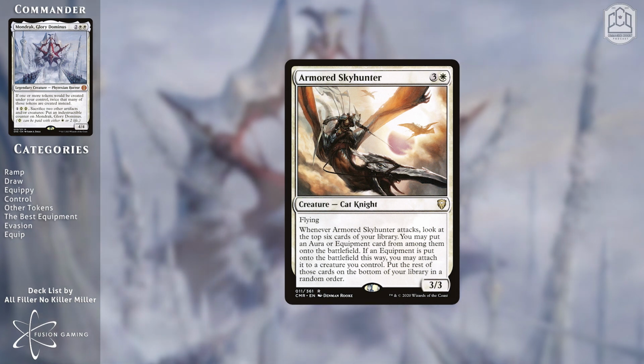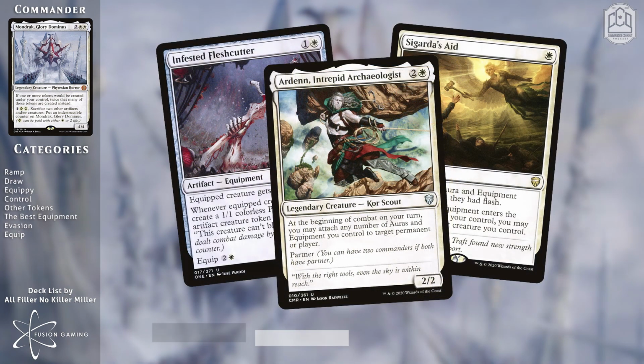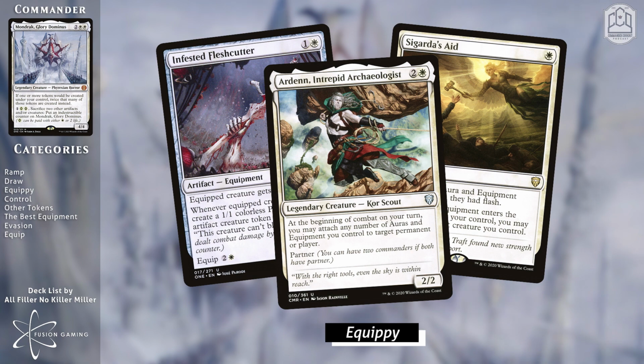Yeah, right? Bunch of crap. So that's the drawing the cards section. Yes. Let's talk about equipping things to things, because eventually we're going to talk about equipment that we will want to stick on to things.